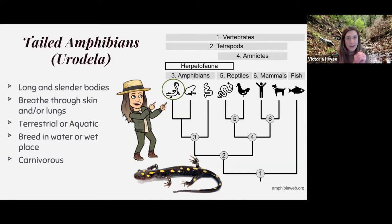Another characteristic of an amphibian is that they breathe through their skin. Oftentimes you'll notice on an amphibian that its skin is kind of wet looking and slimy, and that's because they need to breathe through their skin. Some salamanders also have lungs, but most require their skin to be nice and clean and pristine so that they can breathe through it. Some salamanders are terrestrial completely. Some are completely aquatic, but a large majority live part of their life on land and part of their life in the water.